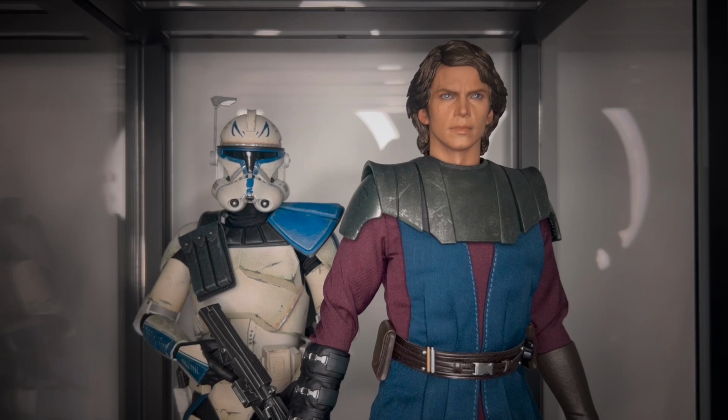All right, now we're moving into pure Hot Toys. This is the Clone Wars Anakin Skywalker and Captain Rex. Not much more to add there. They're just really good figures, and obviously Anakin Skywalker is my boy, so that's why he's there. And then Rex is also my boy.